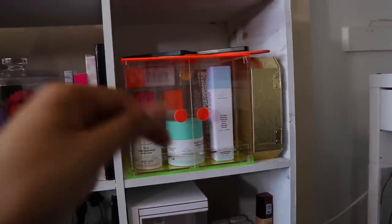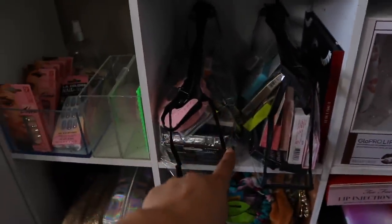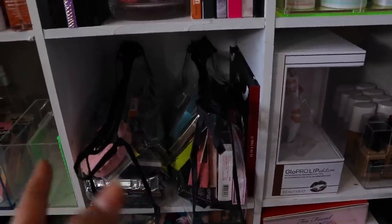Over here we have more of my Drunk Elephant products. Here we have some skincare, some foundation. We have some of my eyelashes right here. I thought it was really convenient just to put them in the bag. It's just super convenient to have them in there, I feel.